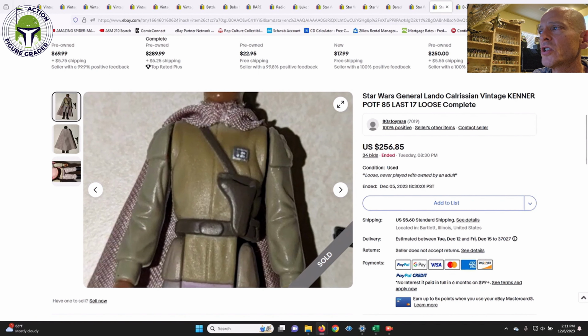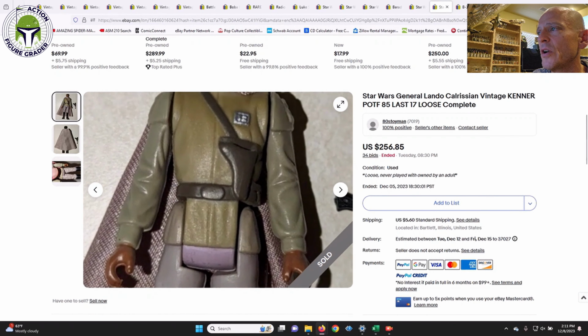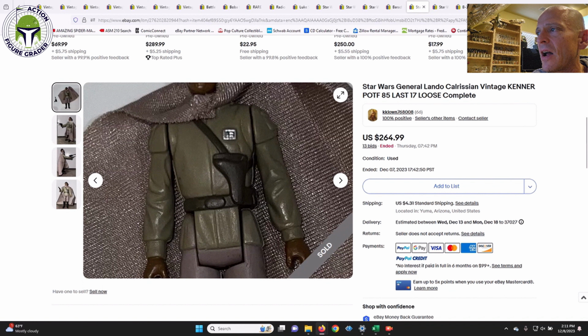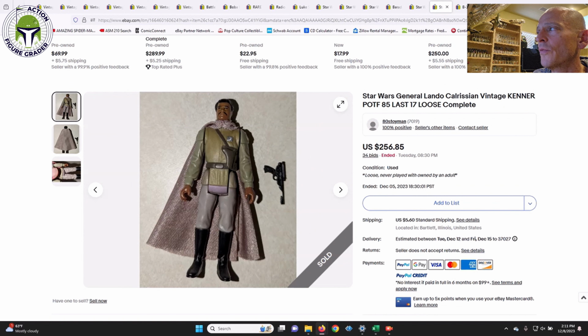You can see what the torso used to look like versus the very bright, yellowish thing that's going on his torso, versus this one where it's much cleaner. This one even has a slight amount of torso discoloration, but this is a much cleaner example, and it sold for $265. This one sold for $256.85. This one was the overpay, though, because this one's at best probably a 70 or 75, just given the bad discoloration. I think that'll get a 70. So don't overpay. Make sure you really zoom in and take a look at them.